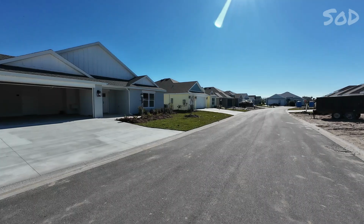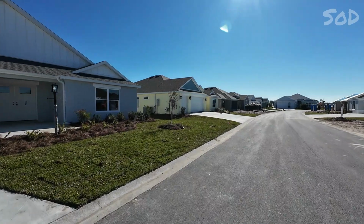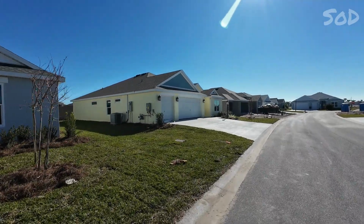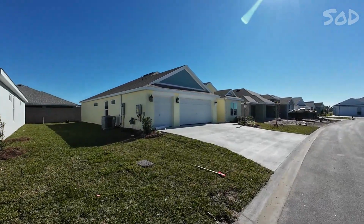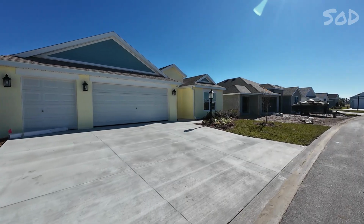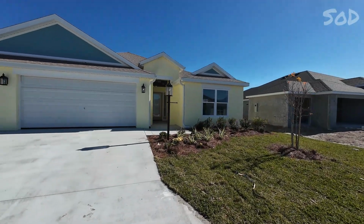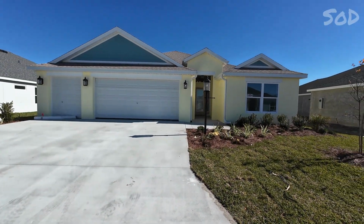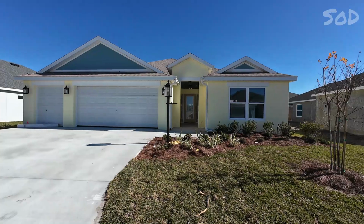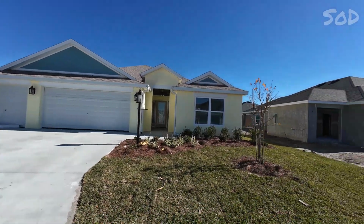Look at the yellow house here. That is a wild color. Let me know in the comments below if you like the yellow house with the blue accent peak. That is bright yellow, friends. That is a yellow house. Write in the comments below if you like the color of that house. It does appear to have a brown door, but they might be painting that door yet. The address is 1884.